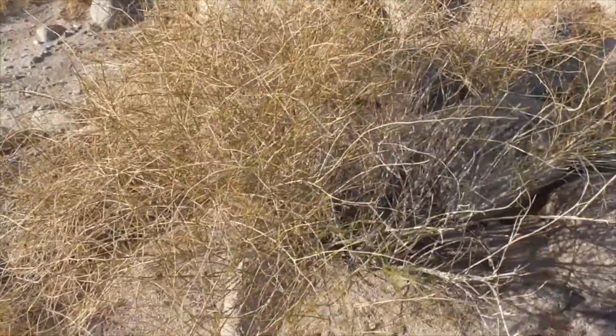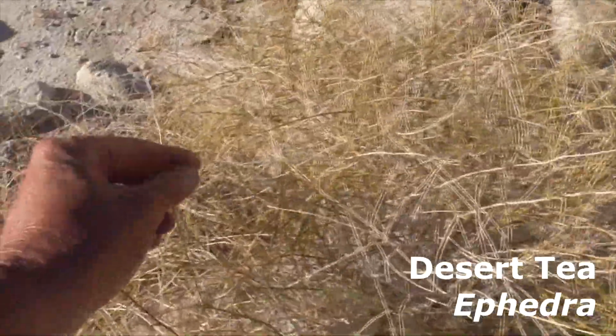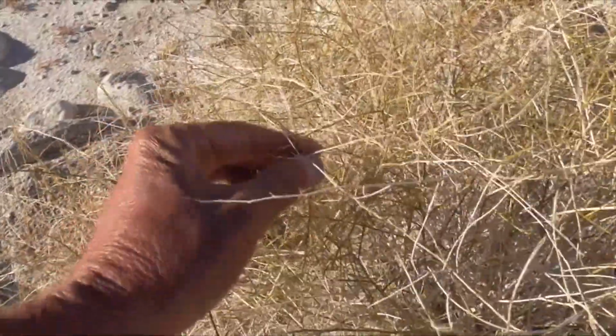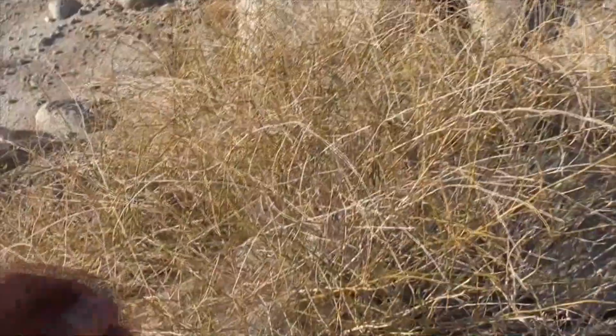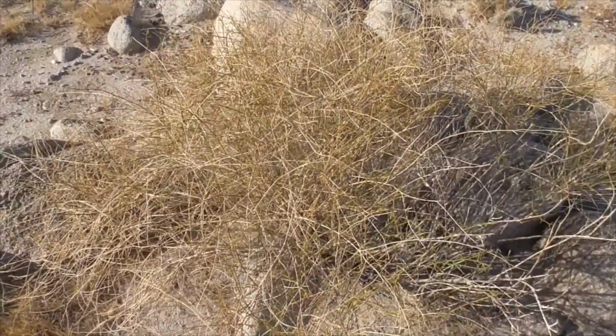This guy here, wow, looks like desert tea. He's an ephedra. That's where you get like norepinephrine, right? Kind of helps your headache. So you boil this guy in a tea, and then helps get rid of your headache.